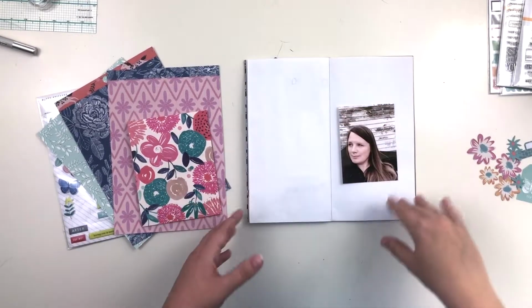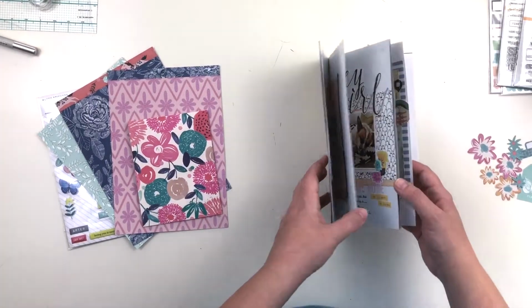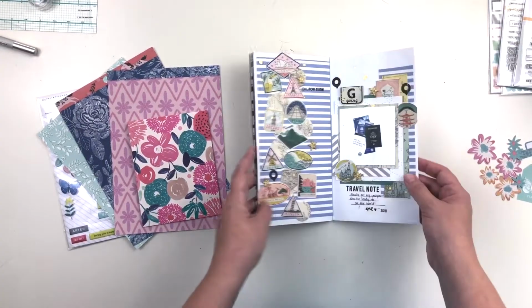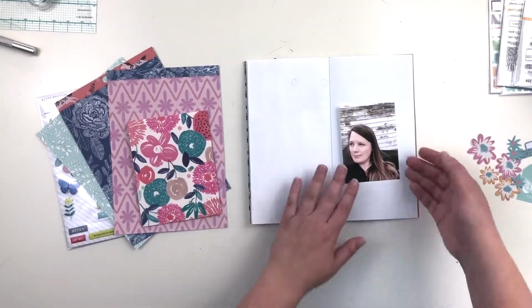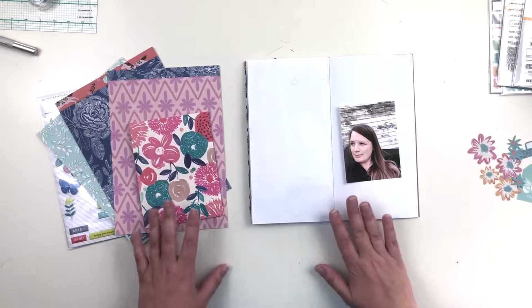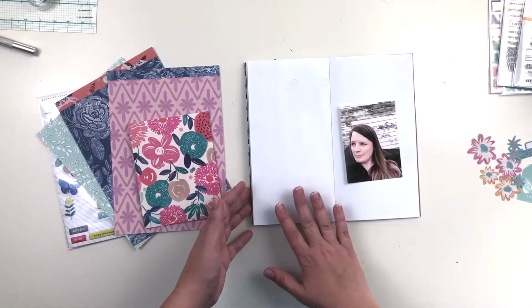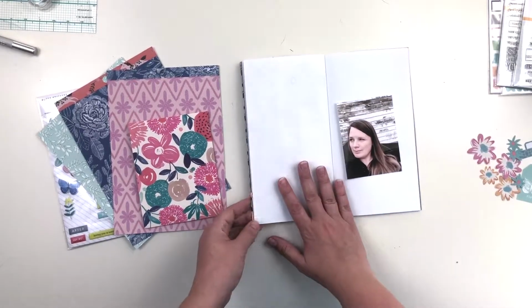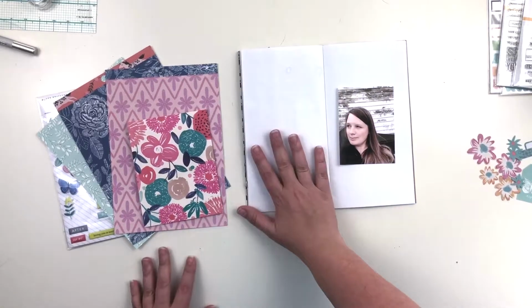Crystal, and today I'm back in my Traveler's Notebook album. This is my monthly album for 2018 where I share one spread per month that has some personal meaning to me. For this month I have a picture of myself and I have a story to tell. This is May. So I have a picture of myself and a story I want to get documented.